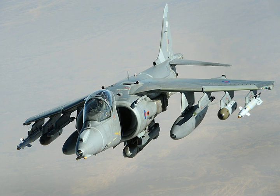GR.9ZG 477 delivered on 20 December 2011, to the RAF Museum at RAF Cosford. A Harrier II on external display at British company Dyson's headquarters in Malmesbury, Wiltshire.